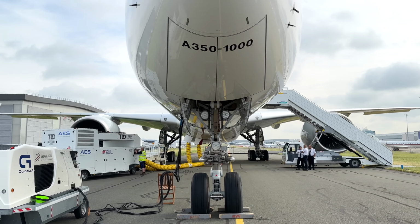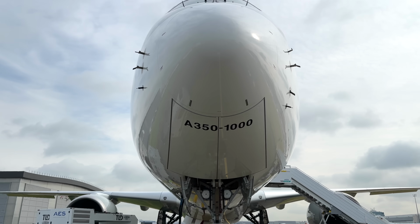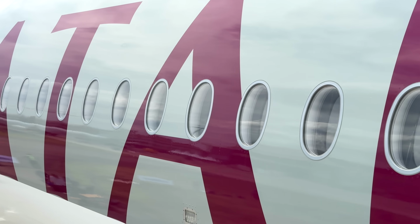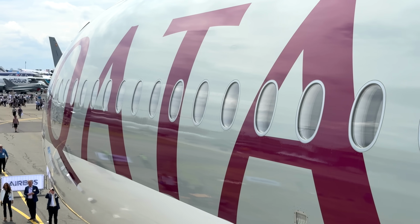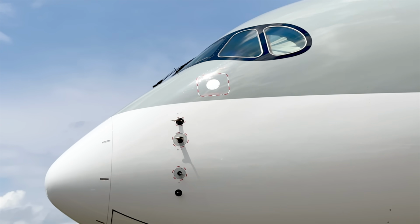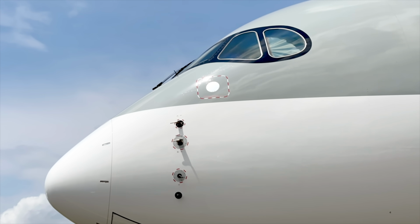Qatar actually partnered with Airbus to showcase one of its A350-1000s at the show, demonstrating their renewed confidence in both the type and in Airbus. It seems the two sides have completely made up and are ready to get back to doing business.